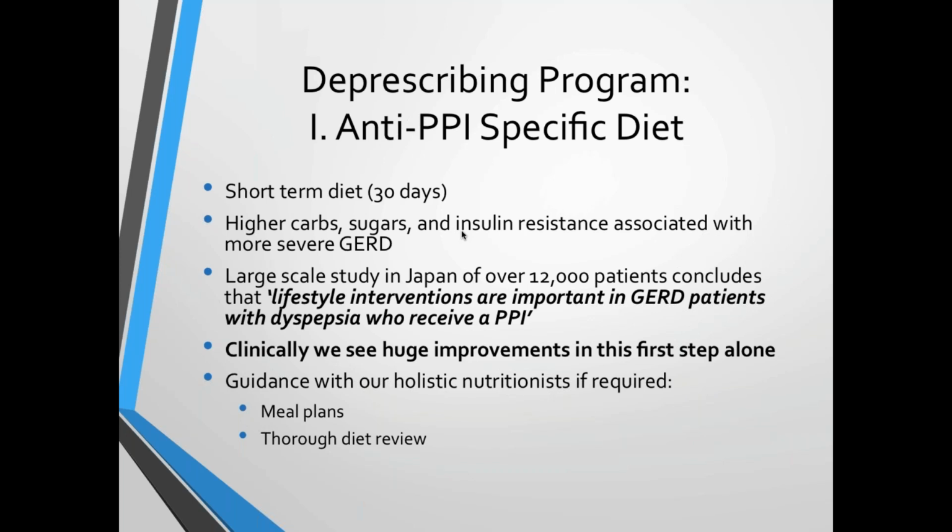And clinically, practically, we see big improvements in this first step alone. This diet is essential, and people are welcome to work with one of our nutritionists. If you wish, we can send you a copy of one of these diets. But ultimately, working through food, with one of our nutritionists or using one of these diets, makes a huge difference in most of our patients.